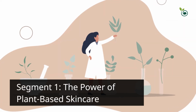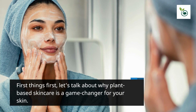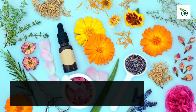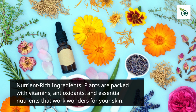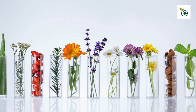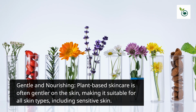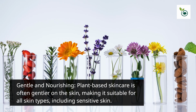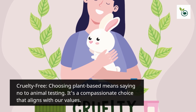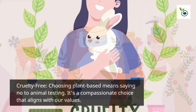Segment 1. The power of plant-based skincare. First things first, let's talk about why plant-based skincare is a game-changer for your skin. Nutrient-rich ingredients. Plants are packed with vitamins, antioxidants, and essential nutrients that work wonders for your skin. Gentle and nourishing. Plant-based skincare is often gentler on the skin, making it suitable for all skin types, including sensitive skin. Cruelty-free. Choosing plant-based means saying no to animal testing. It's a compassionate choice that aligns with our values.